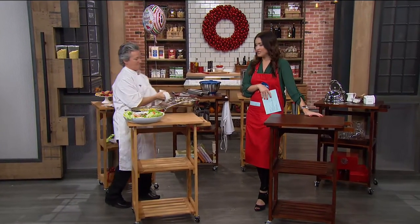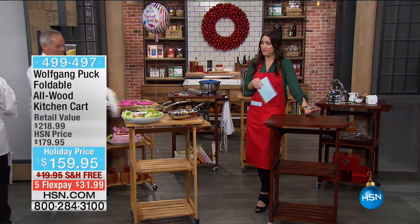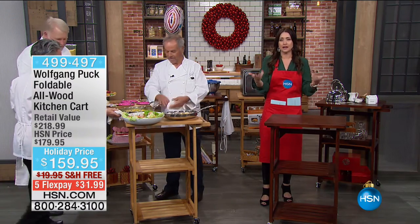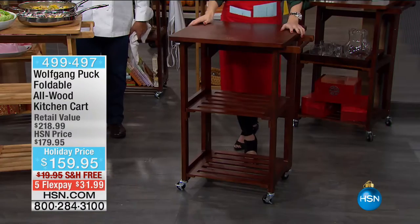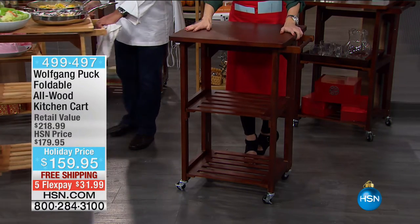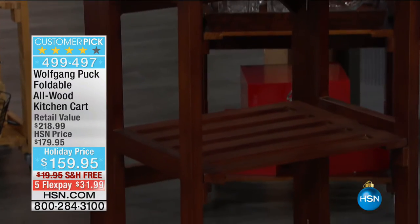The chef, Wolfgang Puck, and I can't talk when all of this amazing food is coming in. We have something very special to share with you, a very quick presentation because we don't have a lot of these to go around. But who has enough space in their kitchen? Who has enough counter space? Or maybe you want to create a bar area in your kitchen. It's the first time in 8 years that the chef has brought to us a beautiful all-wood kitchen cart. $20 off today, by the way. It's only $31.99 on your charge card.